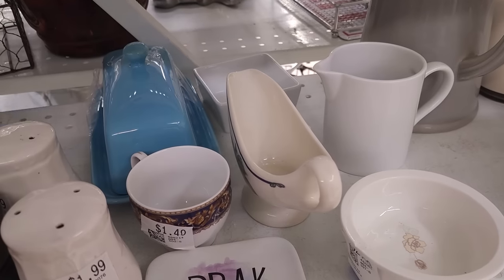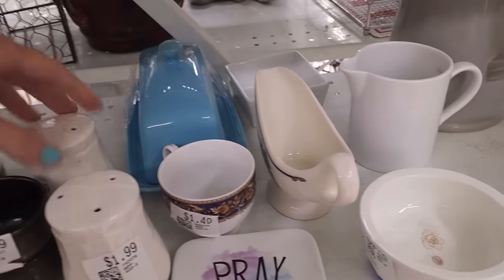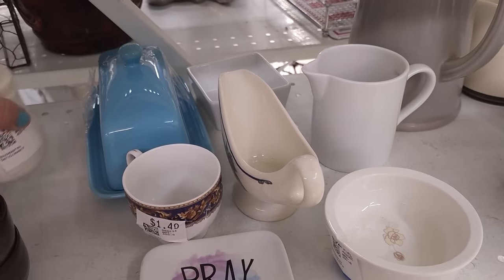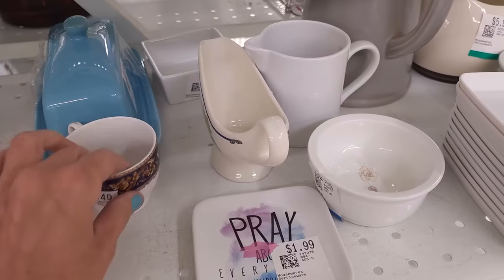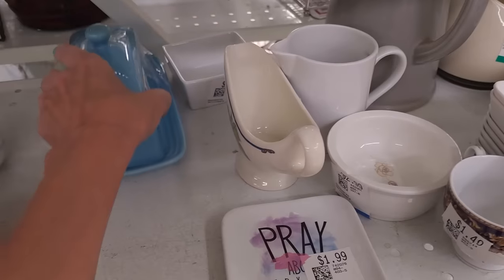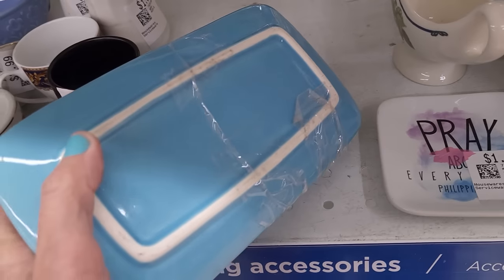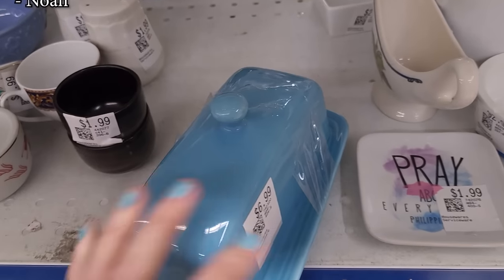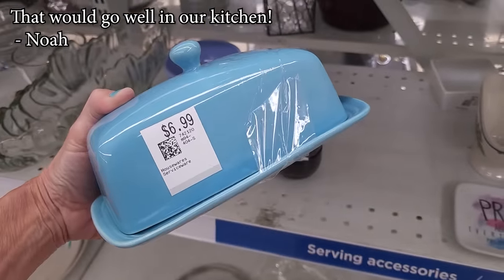I see a really nice butter dish back here. Ooh, little blue bowl. Let's get to the butter dish. See who makes you. Go that way, and let's pull you out. $6.99. It is not marked, but it is oh so blue. Oh so blue and functional. We're gonna grab that.